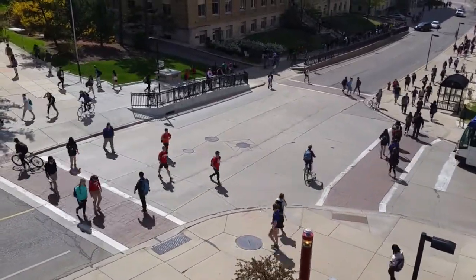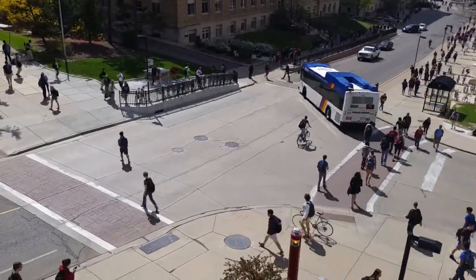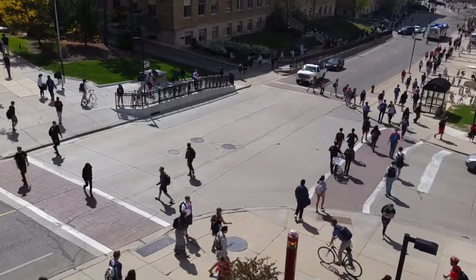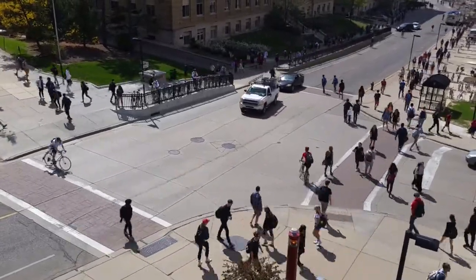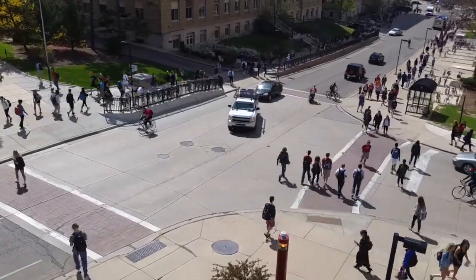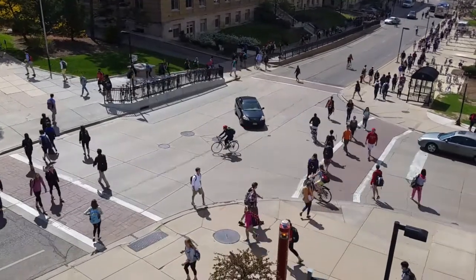These intersections have a level of service of level E during passing times. A crossing guard would introduce gaps in the pedestrian flow during busy passing time periods as needed to reduce vehicle delay. Using estimates from where crossing guards are in use, this solution would only cost $100,000 per year.